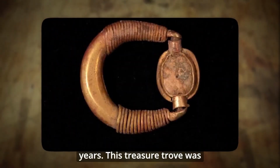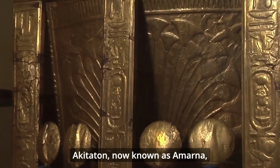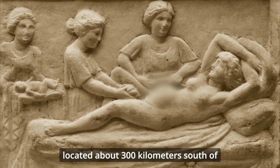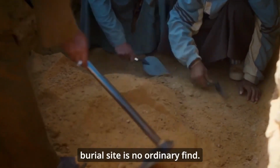This treasure trove was unearthed at a burial site within the ancient city of Akhetaten, now known as Amarna, located about 300 kilometers south of bustling Cairo. This burial site is no ordinary find.